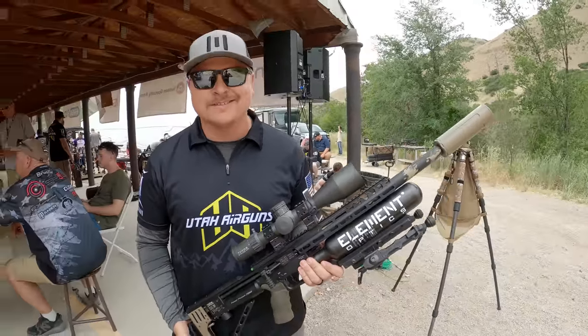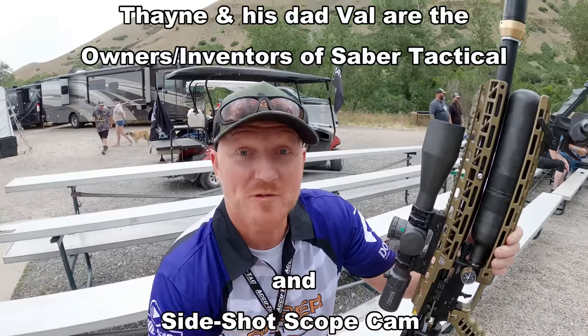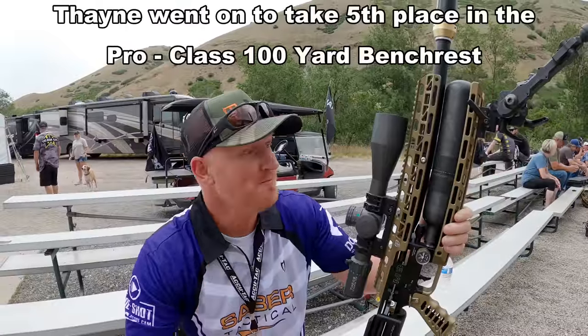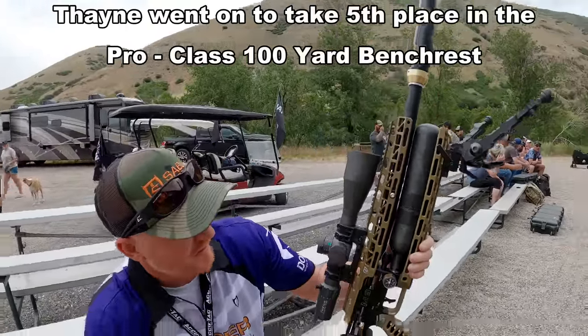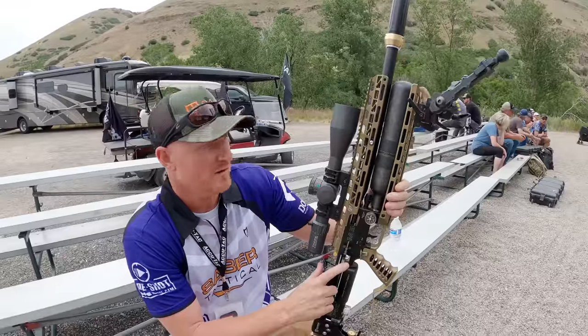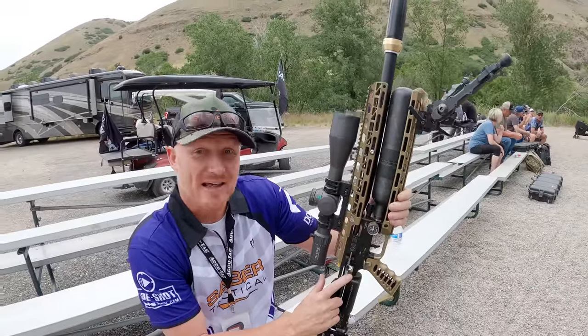This thing's rocking. How's it going? I'm Thane Simmons. I'm from Utah. I'm shooting for Team Saber Tactical, Side Shot, and Donnie FL. This is my rig right here. It's an Impact M3. I'm shooting 22 cal Nielsen 31.2 grains at about 1111 feet per second.